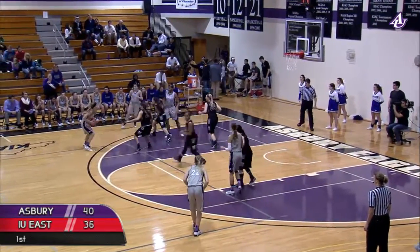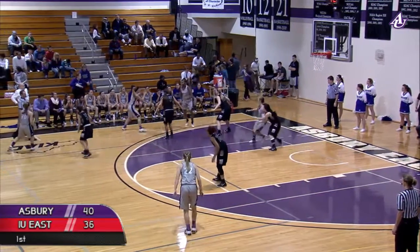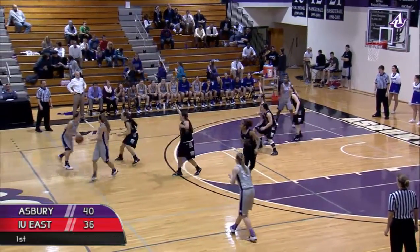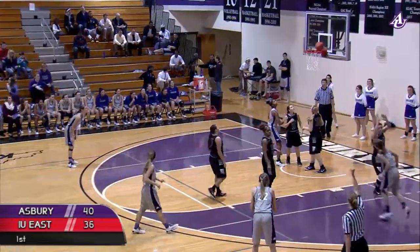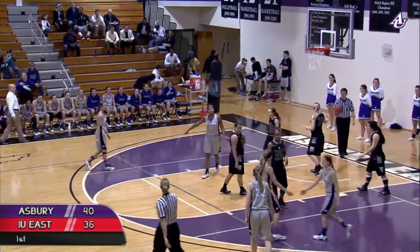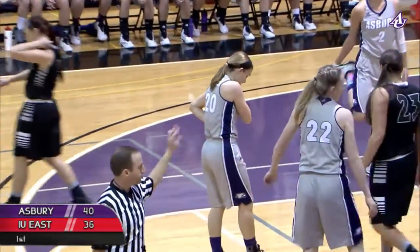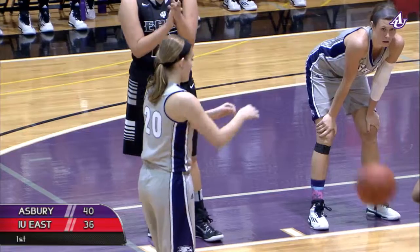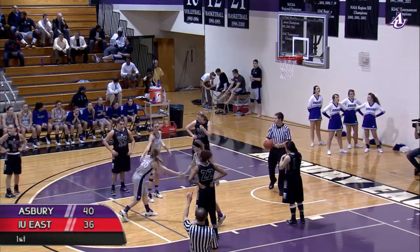This Asbury team wants to extend their lead back to what they had it at. They had it at 14 earlier, and it has dwindled slowly and slowly. I think we can see that Asbury's starting to lose some energy out there on the court right now, trying to figure out how to play against IU East. Yeah, after that big lead they had, I think they might be a little shocked at the comeback that the Red Wolves put on. Here's Brittany Warren for some free throws, puts up the first one, good.